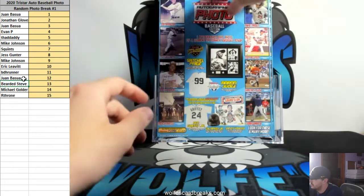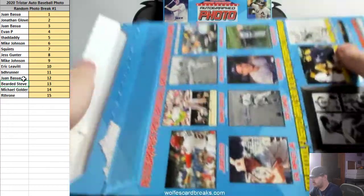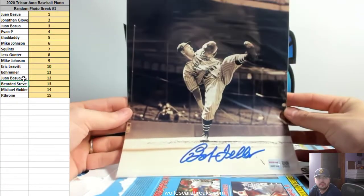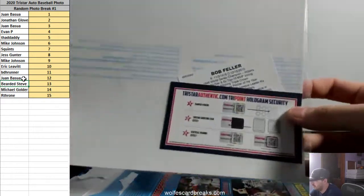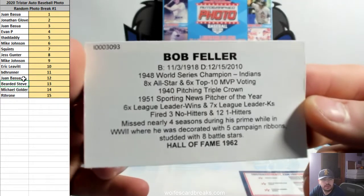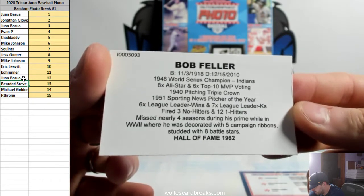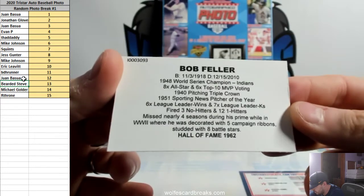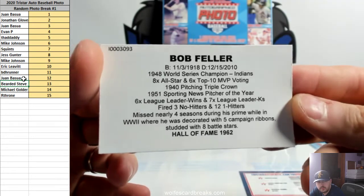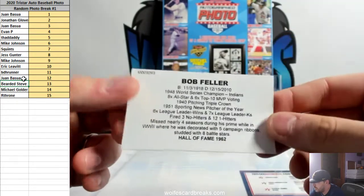Bearded Steve up next. What do we have here? Bob Feller died in 2010. Born in 1918. Holy smokes, look at this. Hall of Fame in 62. 48 World Series champion, missed nearly four seasons during his prime while in World War II, where he earned five campaign ribbons with eight battle stars. Now that's decorated. Fired three no-hitters and 12 one-hitters.